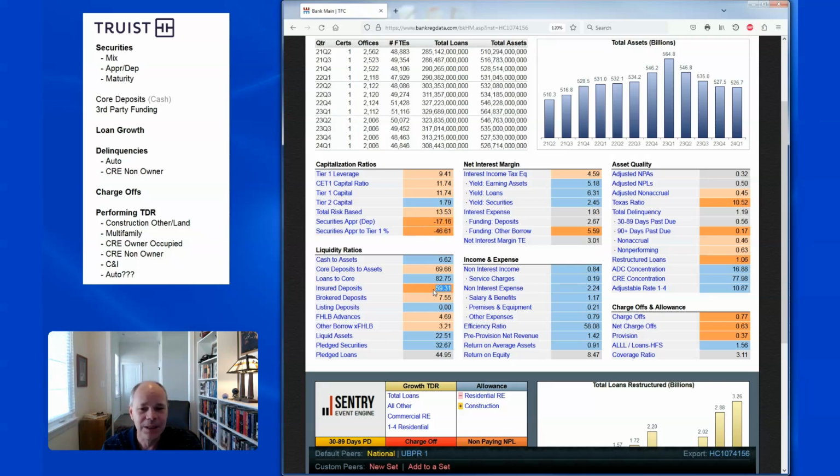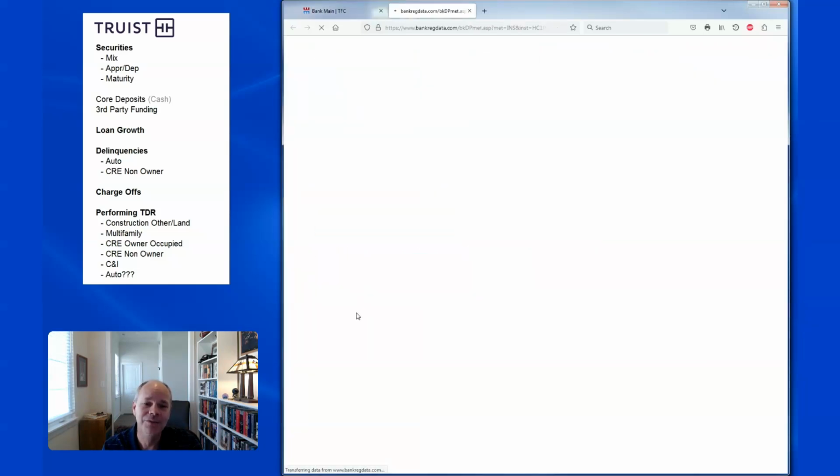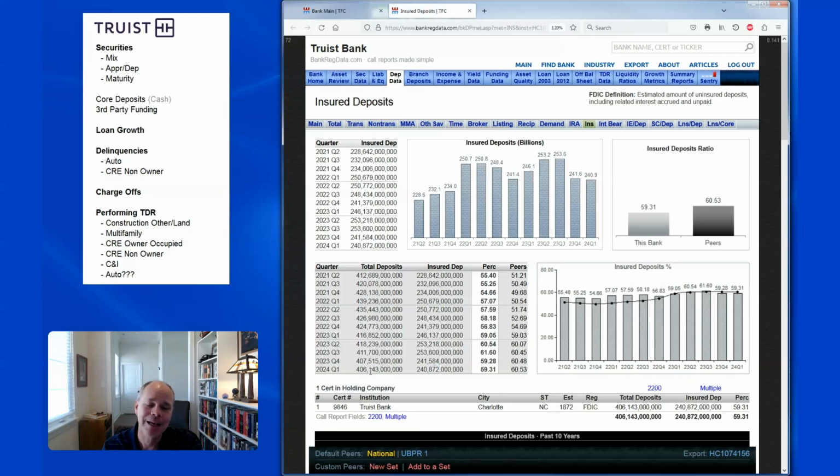But here's the last piece. Their insured deposits are only at 59%. And a lot of big banks especially are going to be sitting at that number. But unless they dramatically start to reevaluate their marketing campaigns on short-term CDs and start to get more of that core deposit stabilization in there, this bank is still at risk. They've got a lot of mark-to-market losses. They're losing core deposits. They're starting to have delinquencies. And when people start to wake up that they're hiding delinquencies, all these things kind of work together to create a potential for a bank run.